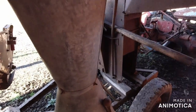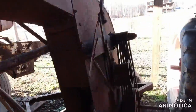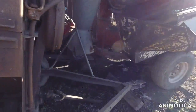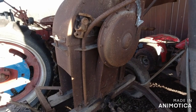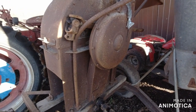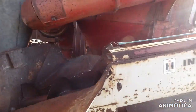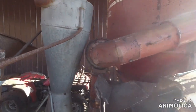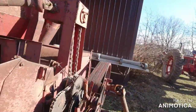Here we have an old feed grinder. I don't know what it is. It's a feed grinder. Something. Don't see no serial plate or anything. Almost about half looks like it was homemade. But it's a feed grinder, I'll show you that. Here we got an International 1150. Yeah, and an 1150 big feed grinder. I like this feed grinder.